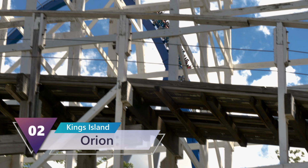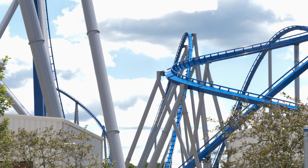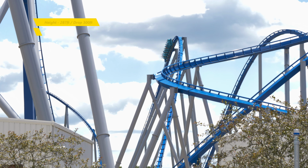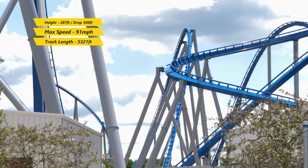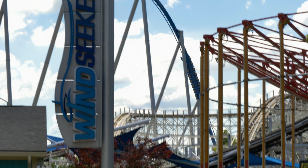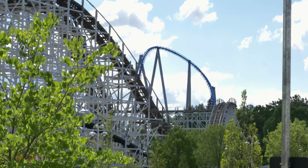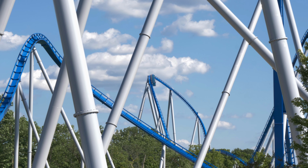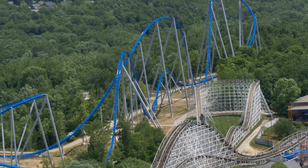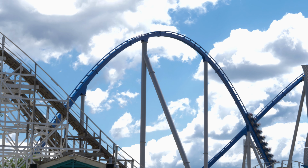Number 2. Orion, Kings Island. Opening in 2020, Orion has quickly risen in my ranks of my favorite roller coasters. The ride features a massive 300-foot drop, over 5,000 feet of track, and speeds of 91 miles an hour. Every element delivers, starting off with that fantastic airtime-filled first drop. I've learned to appreciate the giant wave turn and see it as another highlighting element of the ride. Both airtime hills deliver great airtime, and we can't forget about that banked airtime hill near the end of the ride. Not only are the elements good, but the pacing is on point.